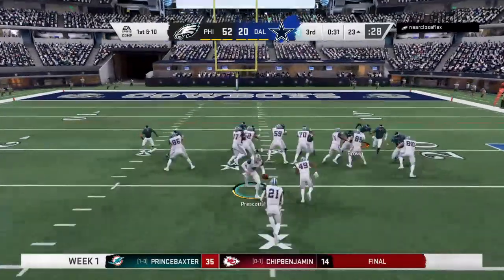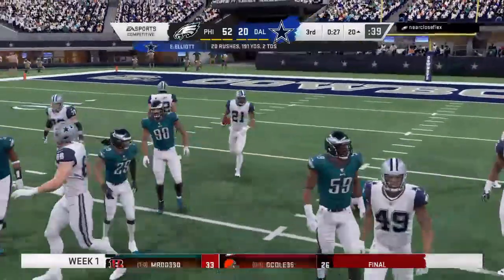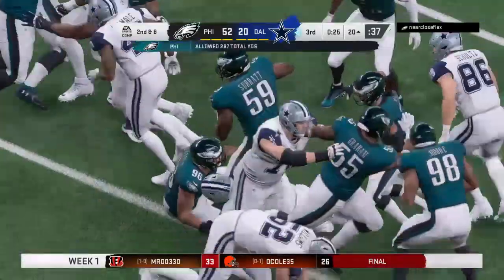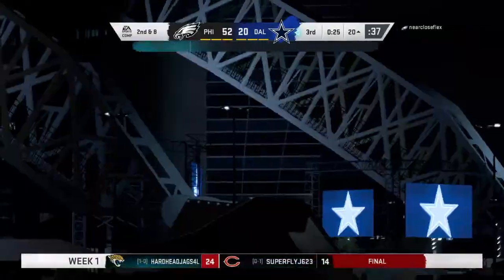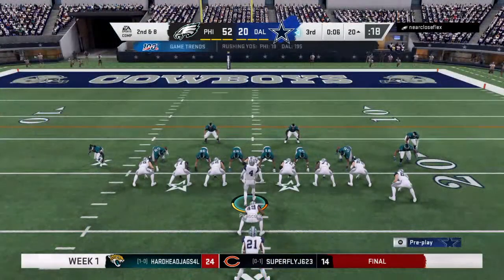A 20th carry here for Elliott. And credit the tackle to Derek Barnett. And this is why aggressive defensive coordinators love to blitz. It wreaks havoc because they end up taking their attention to the blitzers, freed up the D lineman to make the play.